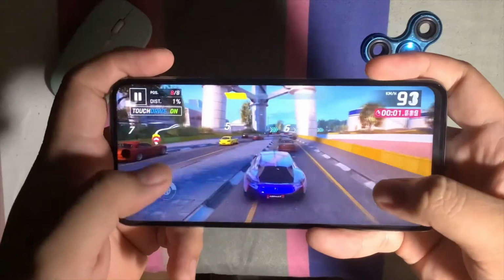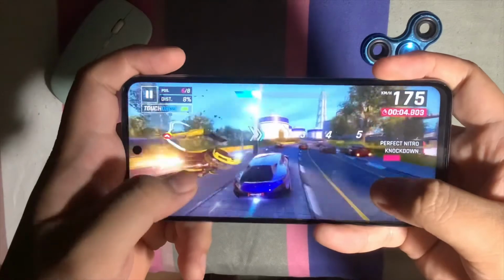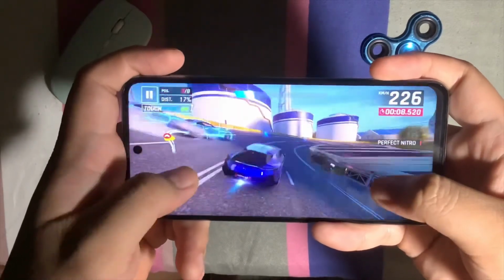I have a separate gaming test for the Redmi Note 9 Pro, by the way, that I will link in the card or the video description below too.